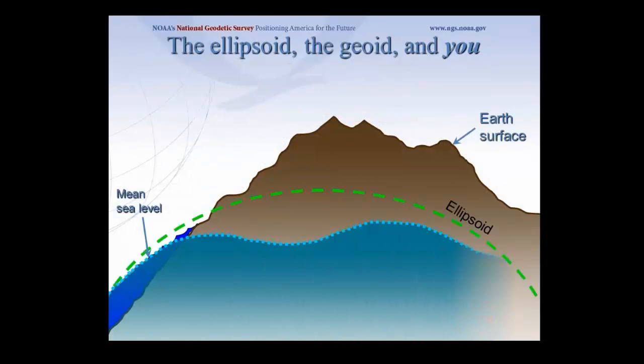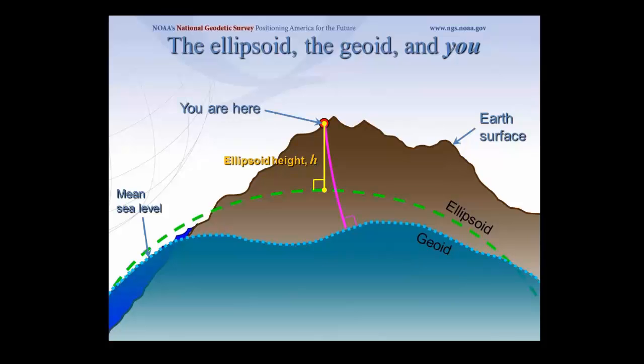So here's a little cartoon that most folks are probably very familiar with and you've seen many, many times. As we know, with GPS we can observe our ellipsoid height directly, and that's shown as a line that's perpendicular to the ellipsoidal surface. And then we also can observe our orthometric height, which is relative to the geoid, or our sea level surface, if we want to think about it that way. As we can see, we have a difference in the direction of those lines, and the difference of the two is called the deflection of the vertical.